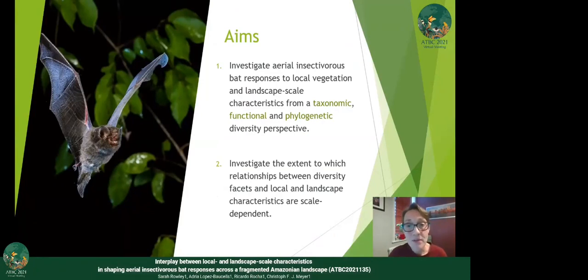My study aims to provide a holistic perspective of how local and landscape scale variables shape aerial insectivorous bat responses to fragmentation by jointly investigating 3 biodiversity facets: taxonomic, functional, and phylogenetic. Additionally, I will investigate the scale dependency of the relationships between those diversity facets and the local and landscape metrics.